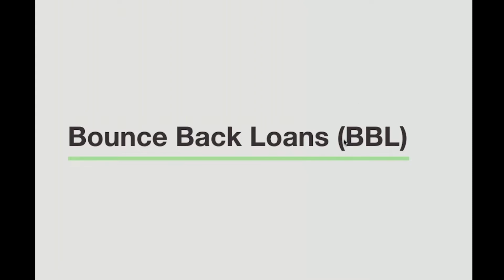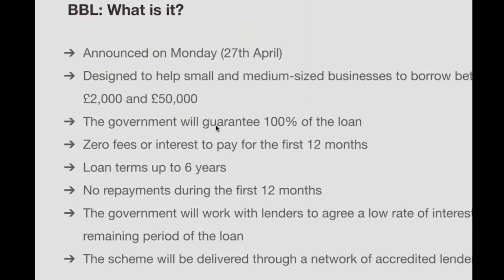And I think this is derived from some of the challenges people have been faced with the loan scheme that I'll talk about in a minute, but it's designed to support those smaller businesses that are struggling to obtain the finance from those other loan schemes. So as you can see, it's designed to help small and medium businesses borrow between £2,000 and £50,000. When it says small and medium businesses, at the moment, we're looking at sole traders, partnerships, limited companies as well, I believe, but we're still waiting for more detail.